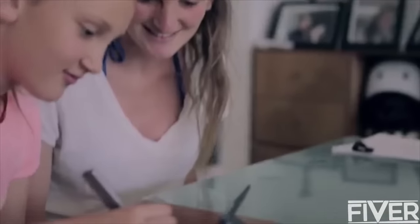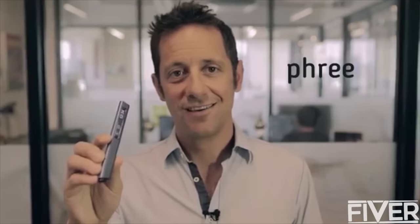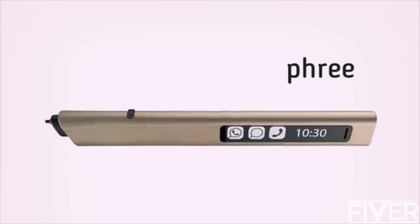But they're not a perfect input device. To fully express ourselves, we need better precision and more space. This is Free, and it takes you way beyond the screen.